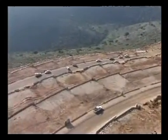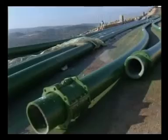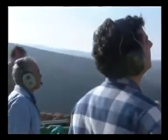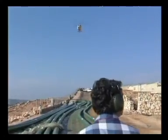Steel pipes were ruled out because of the need for ground preparation and the large number of connections needed. The only practical way was to lay the pipe in long and flexible sections by helicopter.